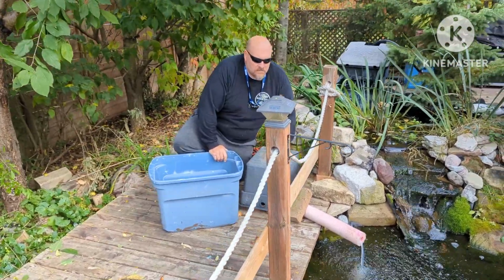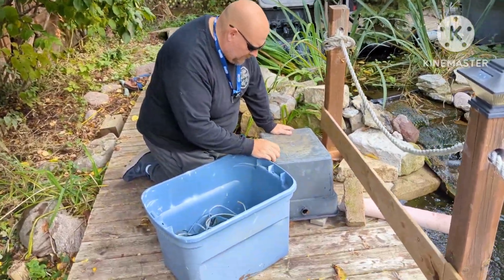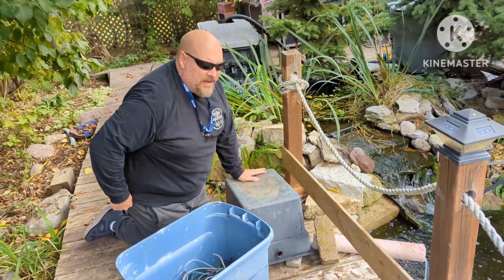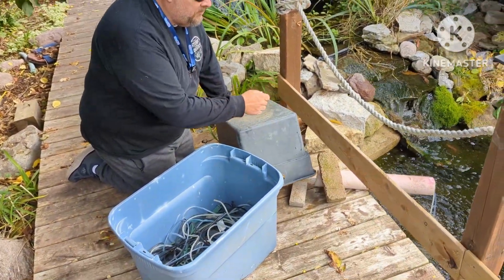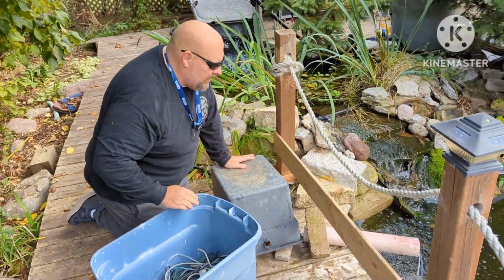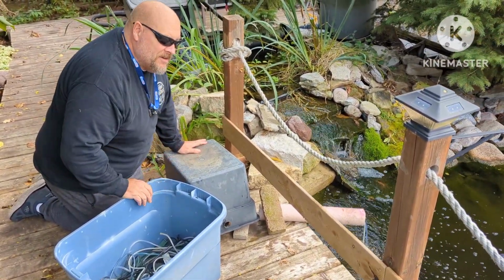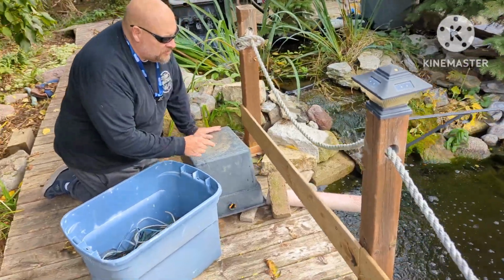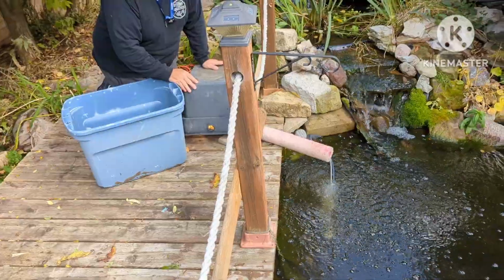Well, it looks like Chris is getting ready for winter here. So, I said the W word, didn't I? You know better, as a good Canadian. So, what you got going on here, Chris? Well, as you can see, we got the pool noodle. A good buddy of mine, Jim, gave me the idea of the pool noodle to insulate the tubing so the tube doesn't freeze up, and to extend it over the water.